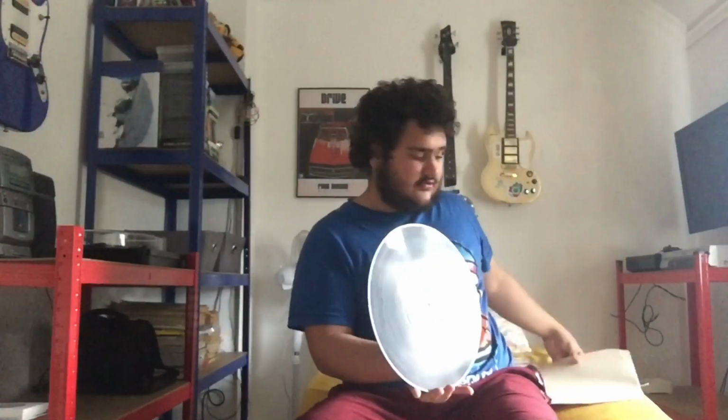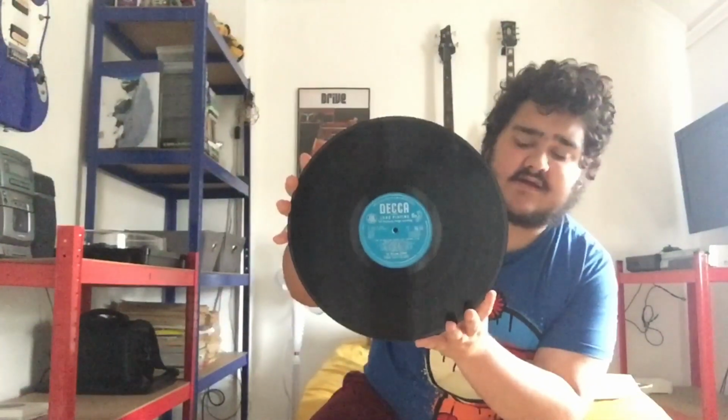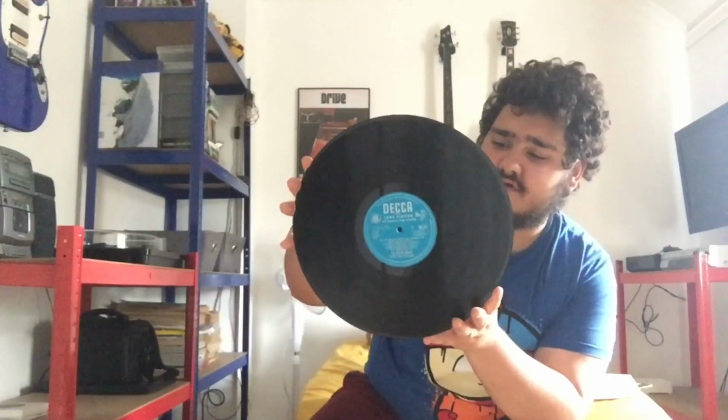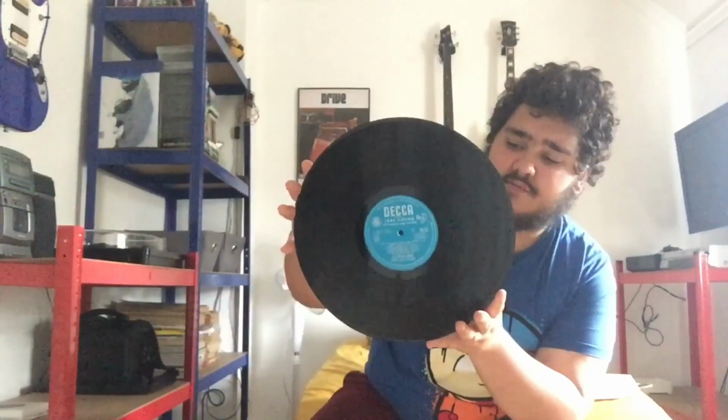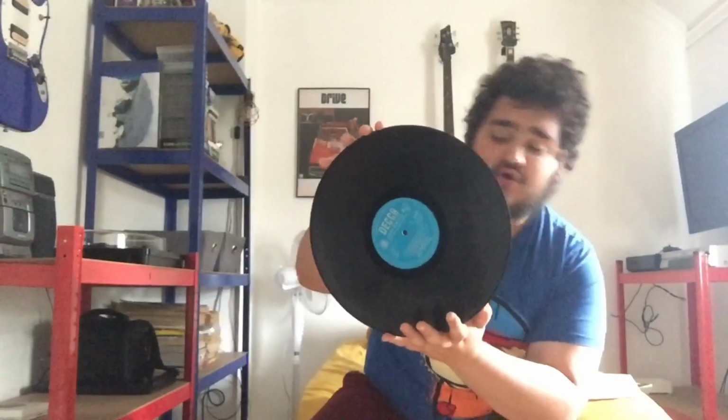I picked it up mainly because it's an original pressing of this album on what I just think is a remarkably beautiful Decca. It's like a turquoise, blinding blue label on this album, and it's in mono, and it sounds really good. It's got Paint It Black and Satisfaction on there and stuff like that. But I mean, that Decca label, I don't know why.